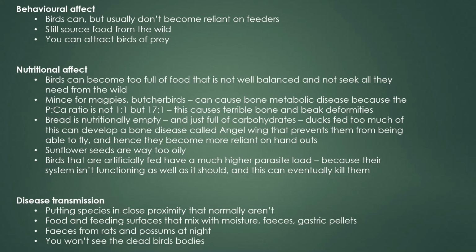So the nutritional effect, birds can become too full of food that's not well balanced and not seek all they need from the wild just because they get filled up. So if you look at mince for magpies and butcherbirds, this can cause bone metabolic disease because the phosphorus to calcium ratio is not 1-to-1 but 17-to-1. I haven't got pictures of it here, but you can get horrible bone and beak deformities, including beaks that either break off or are just deformed.